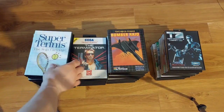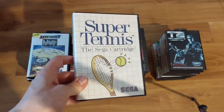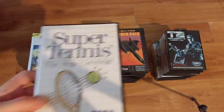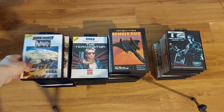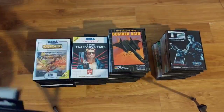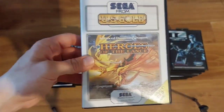So here we have the rest of 2012, which starts off with Super Tennis. Yeah, 2012, isn't it? With Super Tennis. Again, I left some of these super common ones late in the collection. And Populous, same reason. Olympic Gold, same reason. This one is a little trickier to find.